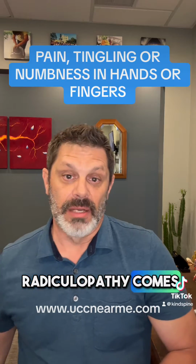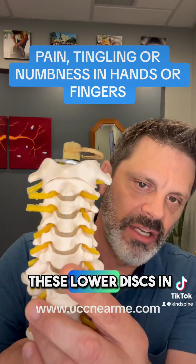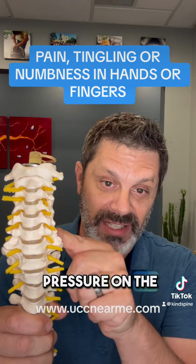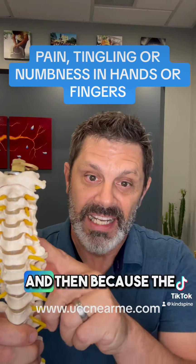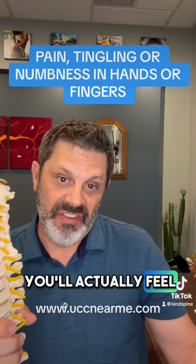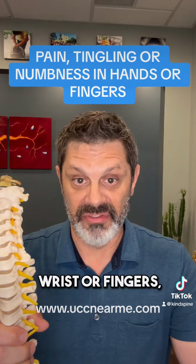Radiculopathy comes from when one of these lower discs in the neck here gets irritated and starts to bulge and puts pressure on the actual spinal cord, okay? And then because the nerves that go into your arm branch off that spinal cord, you'll actually feel that irritation into your hand, arm, wrist, or fingers, okay?